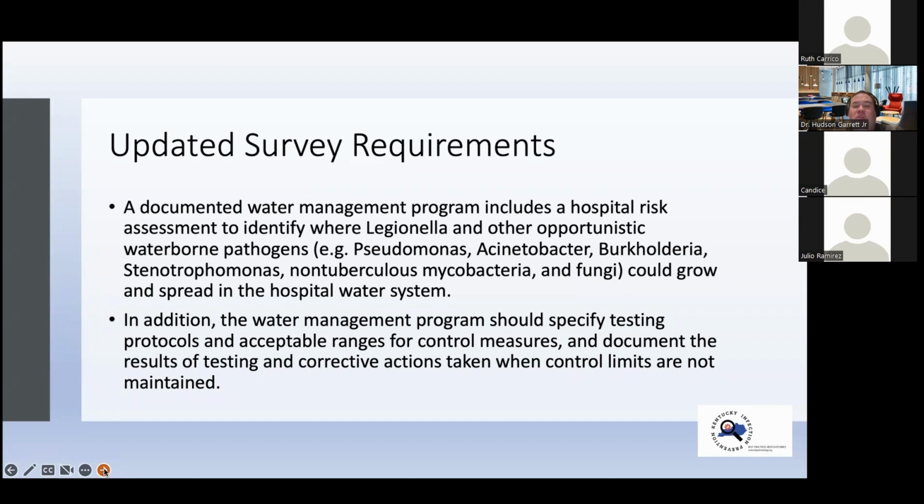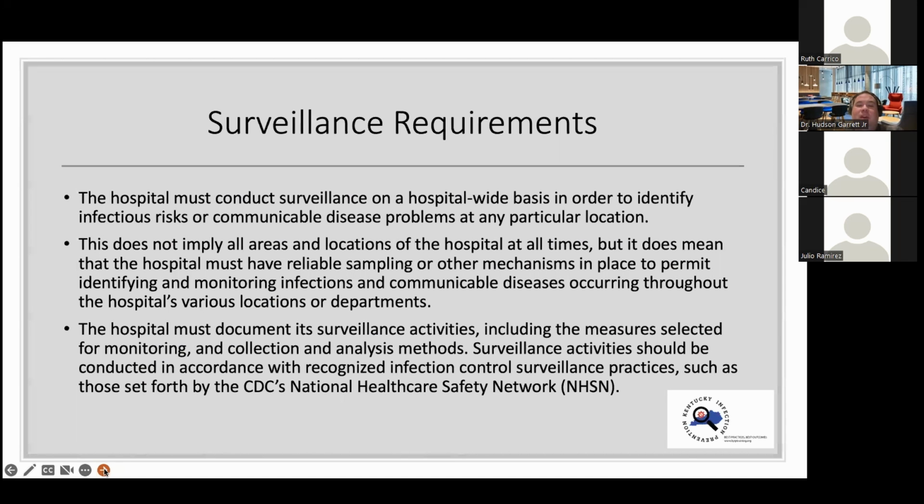So from a surveyor perspective, right, they're going to check and make sure that that risk assessment has been performed, that there's a plan in place, and also looking for how you are evaluating the efficacy of your testing protocols. What would be your excursions, and how would you mitigate those should you have them? So that corrective action plan, and again, that can be driven from your quality and performance improvement departments, would be good collaborators for that piece as well.